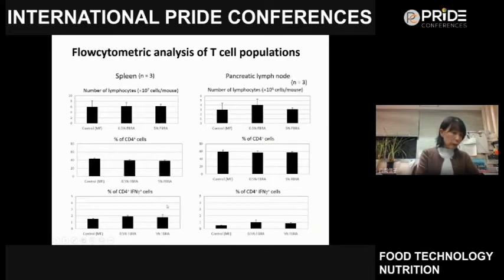This slide shows T lymphocyte populations at 12 weeks of age in spleens and pancreatic lymph nodes. Pro-inflammatory cytokine interferon gamma released from activated T cells has an important role as a trigger of inflammation. However, the percentage and number of CD4 positive interferon gamma positive effector T cells were not significantly different between control and 0.5% Fubra fed group.